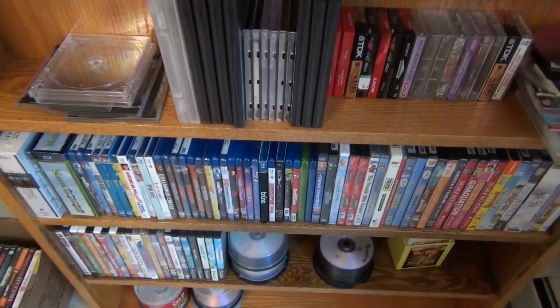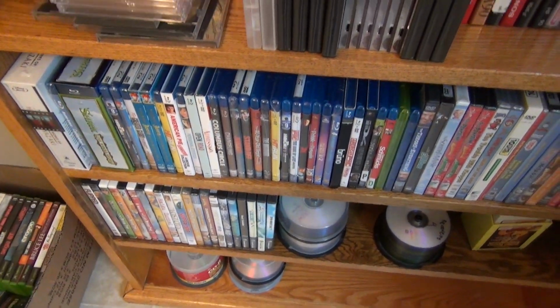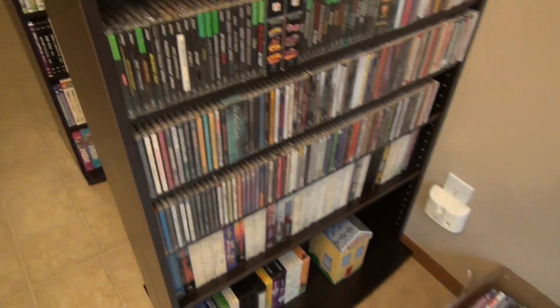It's got all these Blu-rays and DVDs that I'm not sure if I want to keep or not. They're just kind of, we'll see. A lot of them are dollar store items and that kind of thing. I might have said that before, but I can't remember.